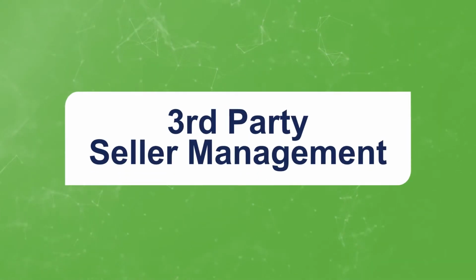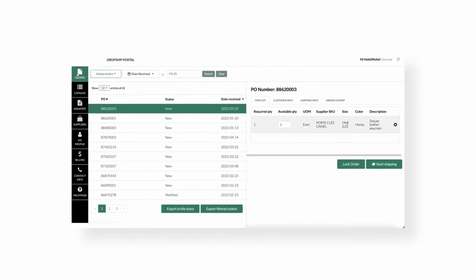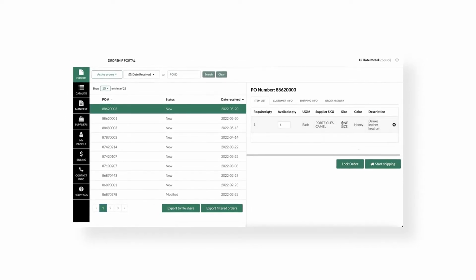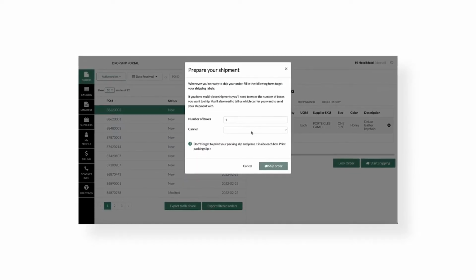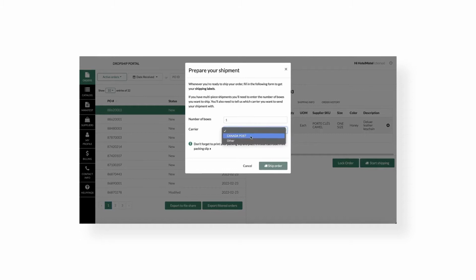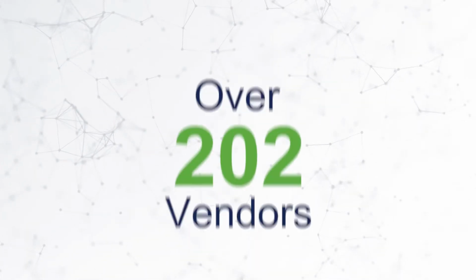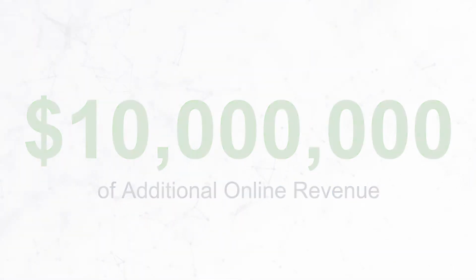So what you're going to see here is our third-party seller management product that we built for one of our large retail customers here in North America. They needed to bring third-party sellers into their ecosystem and expand how many products, how many SKUs, they could offer their customers without flooding the balance sheet. So we engineered a product for them that allowed for this to happen. And we've had incredible results: over 23,000 SKUs added to the website in e-commerce, over 200 vendors, and over 200 additional orders per day that accounted for $10 million of additional online revenue.